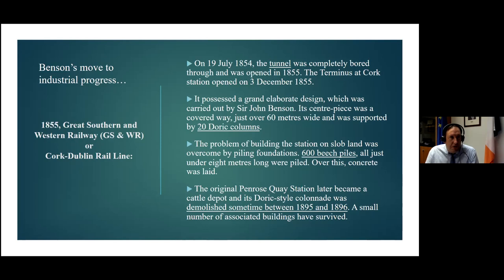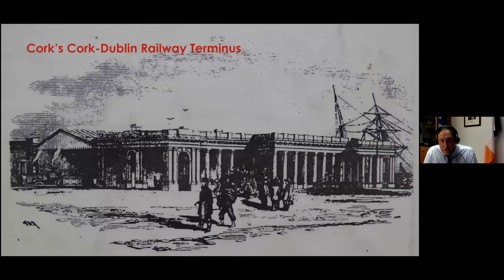But let me tell you, here's what the original Cork-Dublin railway terminus looked like. Now, if you go looking for any of this today, especially any of these 20 portico Doric columns, they don't exist.